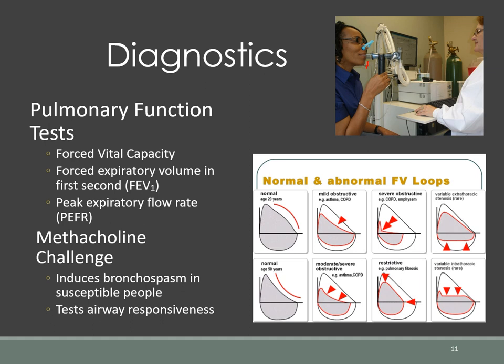So once again, the FEV1 is effort dependent, and it is expected to decrease with age and with certain restrictive or obstructive disorders, such as asthma and COPD. Hint, hint. So guess what? COPD patients take this test too.